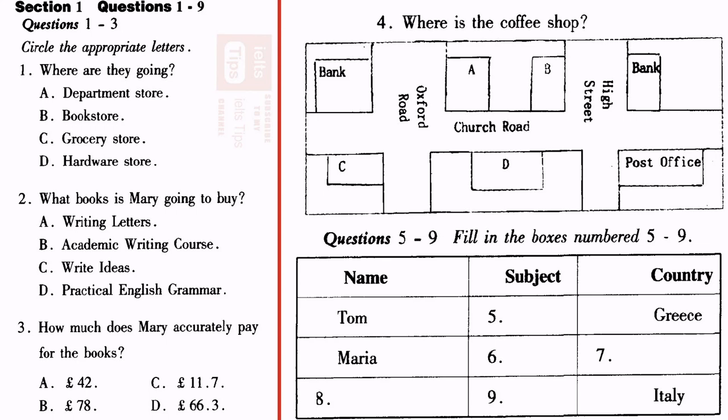That is the end of Section 1. You will have 30 minutes to check your answers.